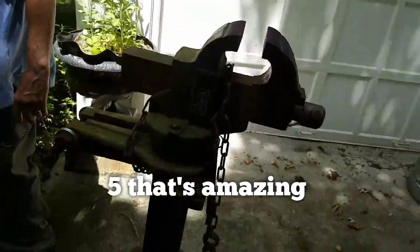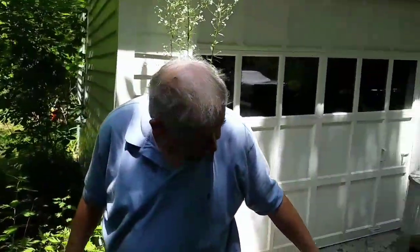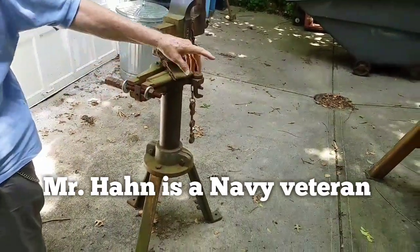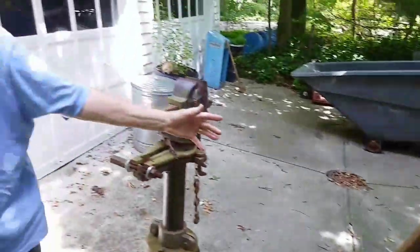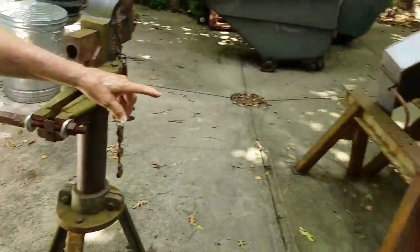Oh, look at this. I like the stand there. This is from a U.S. Navy aircraft carrier. Wow. I use those a lot because I can use them as anvils or as horses. So can we say this is your vice? This is my vice right here. I've got 2 vices.